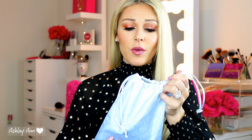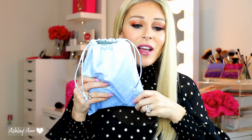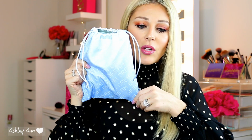So moving on to the Glam Bag Plus. Now I'm hoping my lights don't wash this out. It is going to look a lot brighter. I'm filming at nighttime, so I have to really have my lights on. So I'm going to do this so hopefully you can see the bag. But basically it's a baby blue, and like the regular bag, it says Dream all over it in stars.